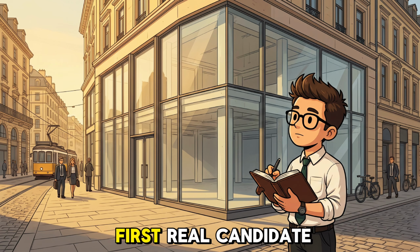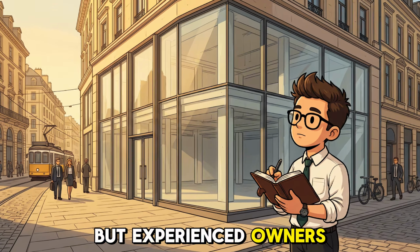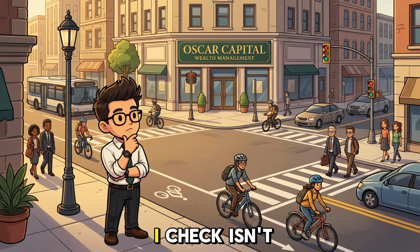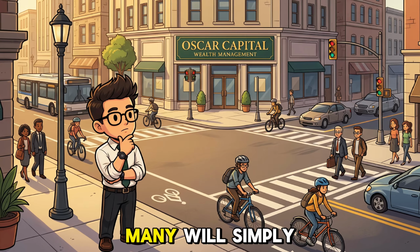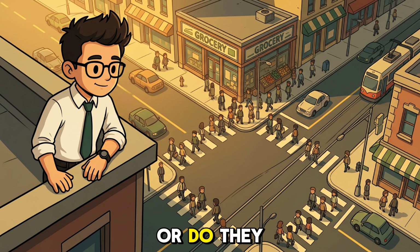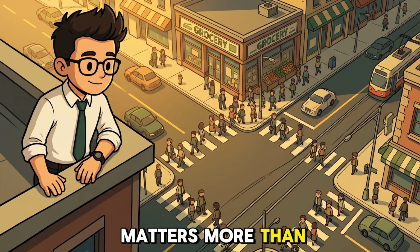This is our first real candidate. At first glance, it looks perfect, but experienced owners never trust first impressions. Every location has hidden advantages and hidden problems. The first thing I check isn't the interior, it's visibility. If people don't notice your coffee shop within a few seconds, many will simply keep walking. Now let's watch people's behavior. Do they naturally walk past this entrance, or do they avoid this side of the street? Customer movement often matters more than traffic itself.